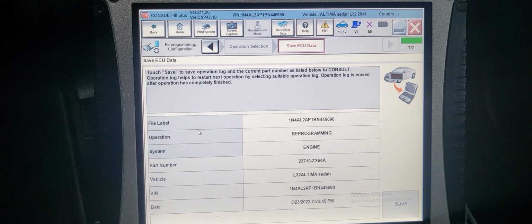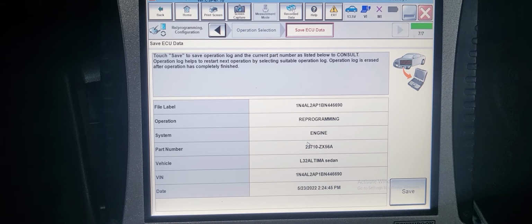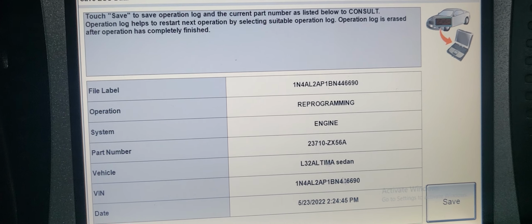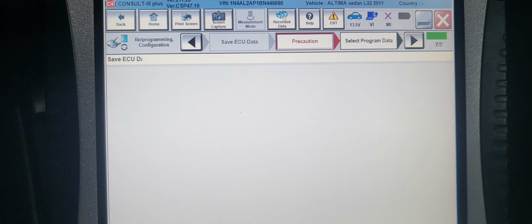Now I have to go to programming. It gives me some information here, and this is the LD sedan, as you notice here. And this is what you're looking for. I would say save. This is the information I'm looking for. So I'm going to save it.